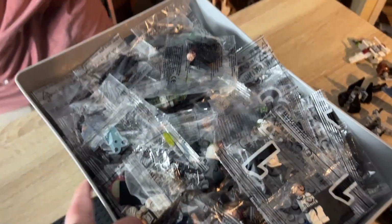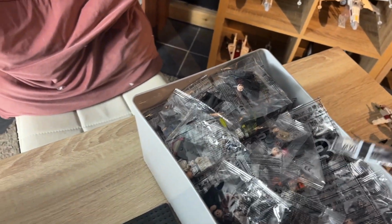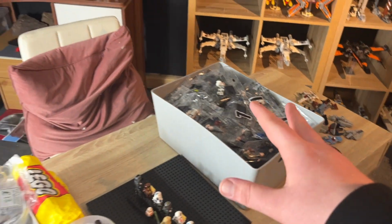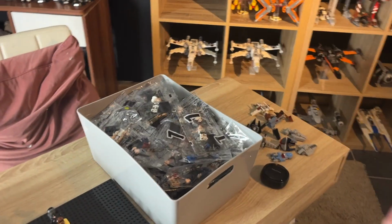So yeah, we've got some custom clones here. We've got Jedi Temple Guard. In here, it's quite a chunky box. Like, this is my hand. It's absolutely filled to the brim with figures that I will be selling, which is pretty awesome. Luckily they come in numbered bags for me. So yeah, I'm going to basically skip ahead two weeks' time.